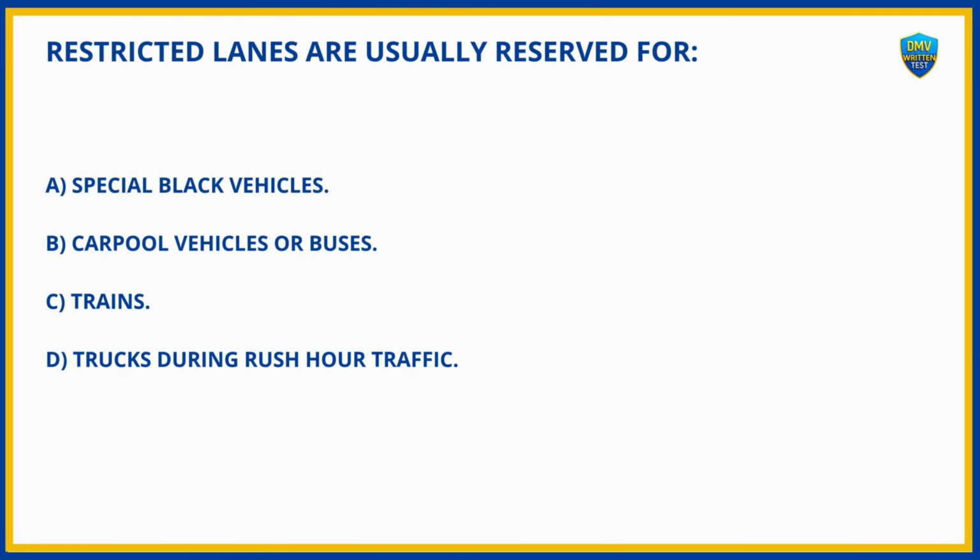Restricted lanes are usually reserved for A. Special black vehicles. B. Carpool vehicles or buses. C. Trains. D. Trucks during rush hour traffic. The answer is B. Carpool vehicles or buses.